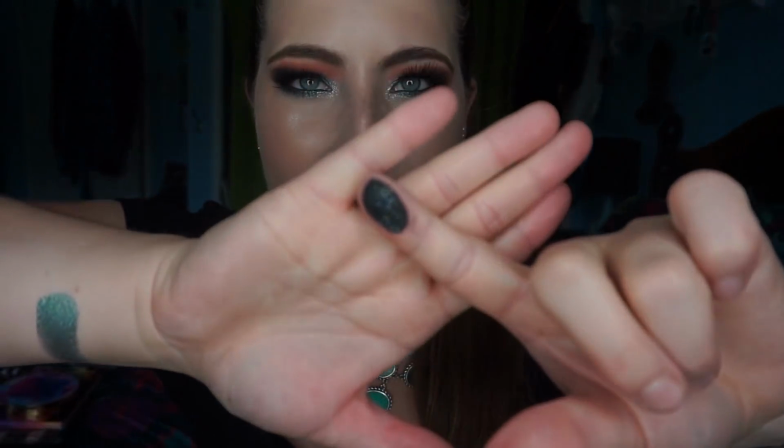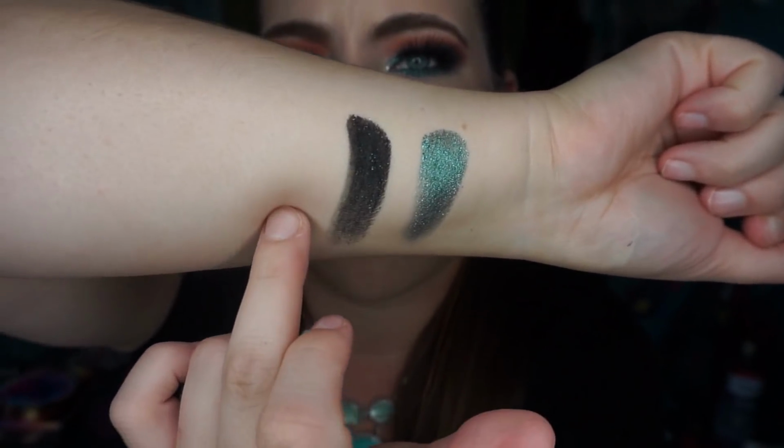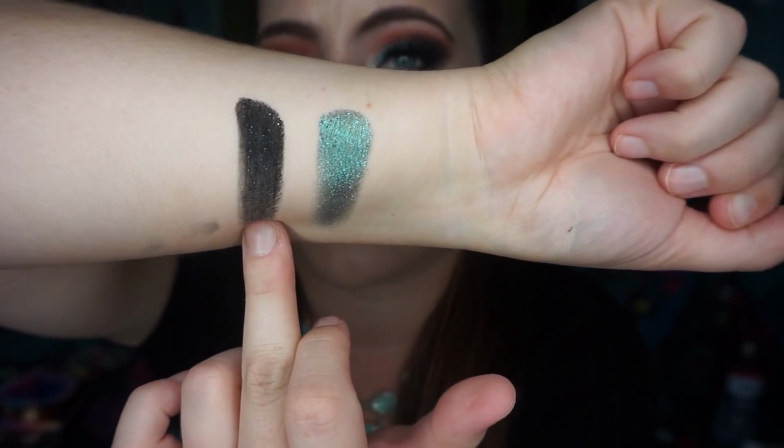Not gonna lie, this is the first time that I've used it, but I feel like it didn't apply as glittery on my eyes as it does look in the pan, but it swatches so well. It is so glittery. Like, look at it on my finger. It is like magical. But I just don't feel like it applies as glittery as it looks. These swatches are going to be awful. But there is what Finders Keepers looks like. So this is my favorite, which is Palma, and then this is my least favorite, which is Finders Keepers.